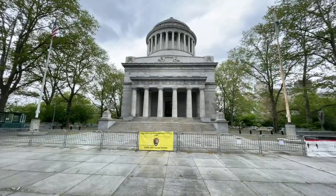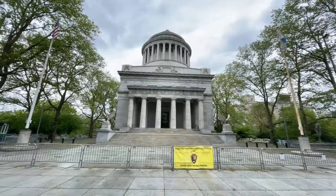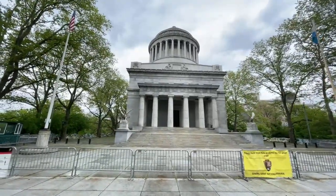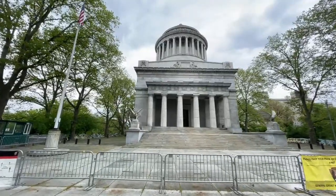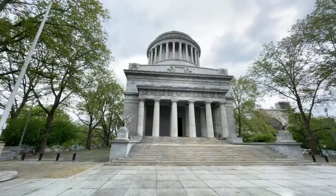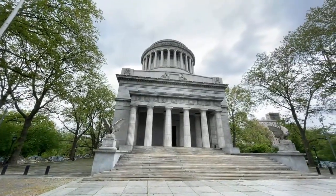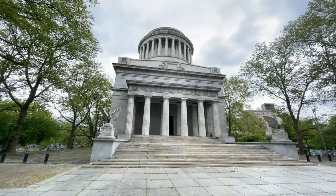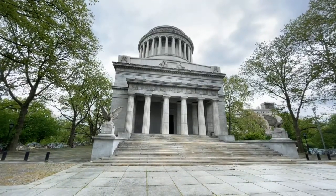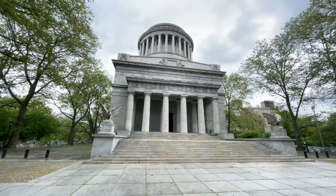is buried in Grant's tomb. Can anyone tell me who is buried in Grant's tomb? Anyone know the joke? Anyone know the answer? Anybody know why we have this gorgeous Beaux-Art building here, this massive edifice to America's, well, credited with really saving the Union?